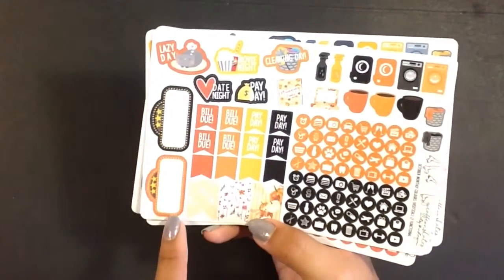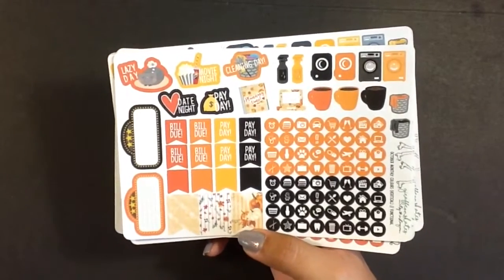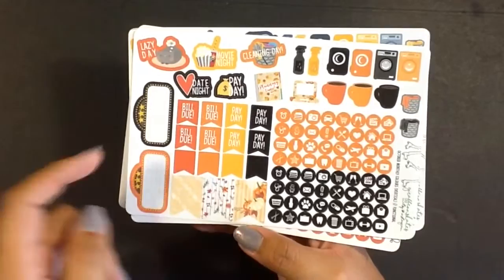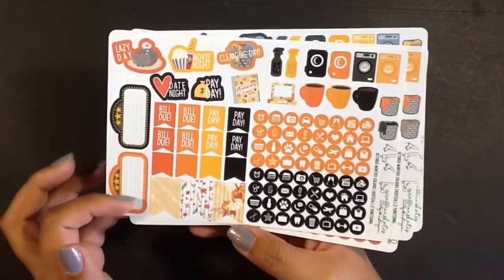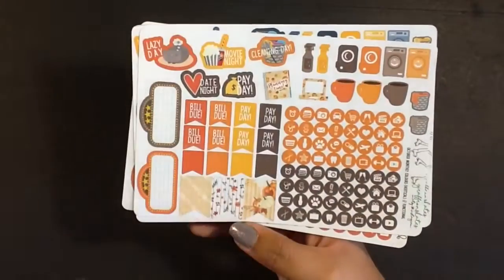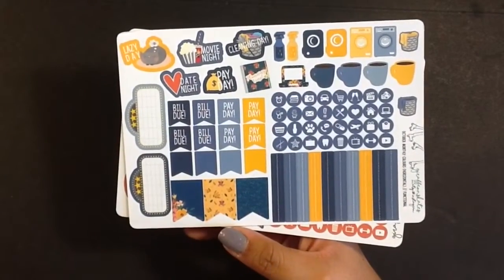I love that she has movie marquees on here because I like my movie marquees to match my spread instead of having just a red one for each one. And I don't know, I just really like that. So I have them in the new vertical colors, the old vertical colors, and the horizontal.